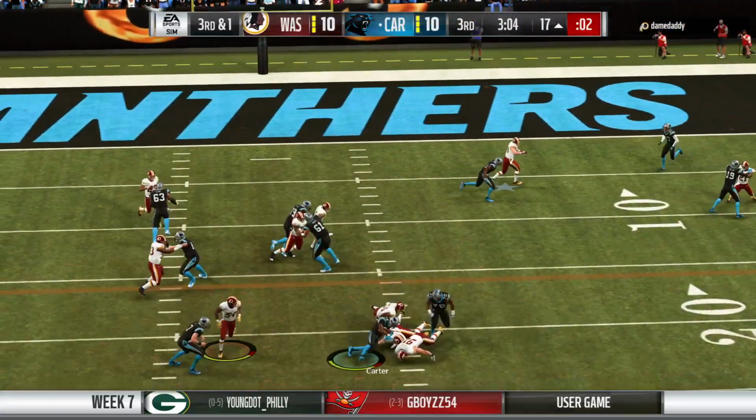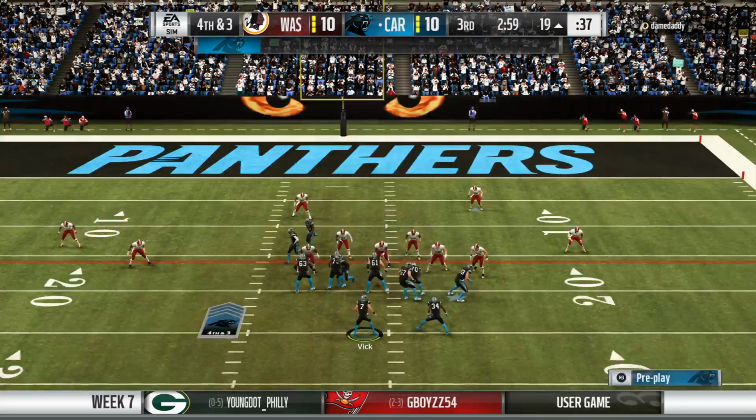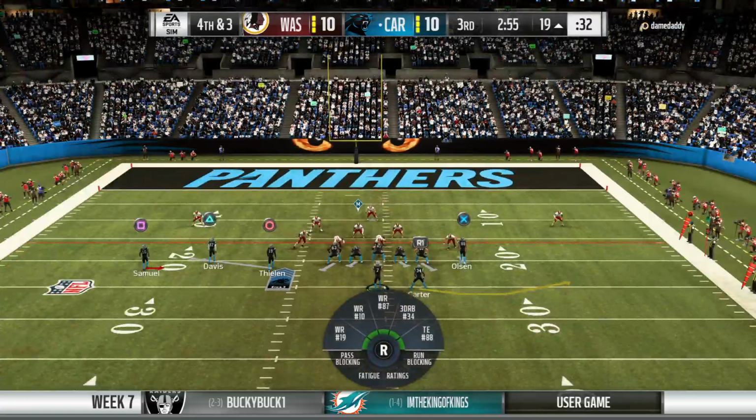Third down. It's Carter, and they'll lose yardage here. Knocked back to the 19-yard line. It's a loss of a full 3 yards, and it brings up fourth down.